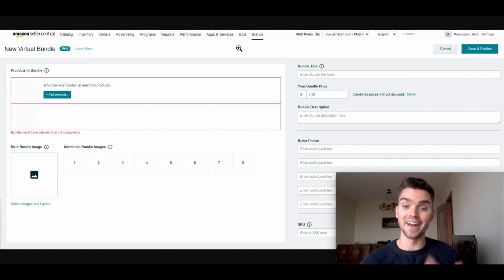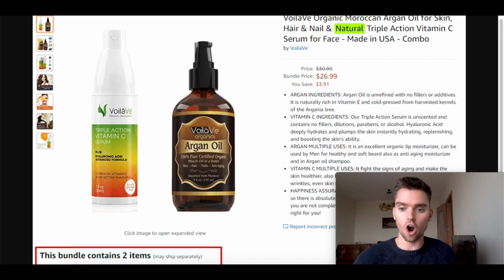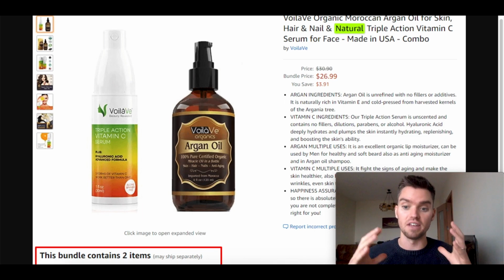And ultimately what virtual product bundles are, is you're able to take two products that you're already selling on Amazon that maybe are complementary to each other, maybe they're two of your best sellers, and by the way, it's 2 to 5 of these products right now, so 2 or more. You take them together and put them into what's called a virtual bundle.